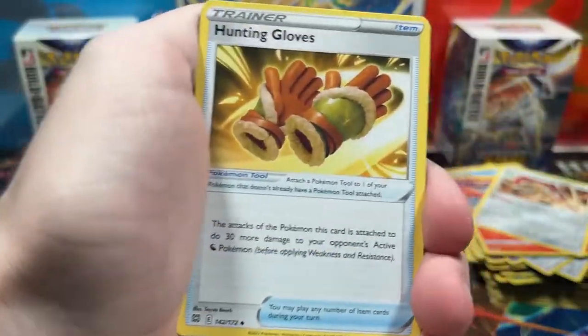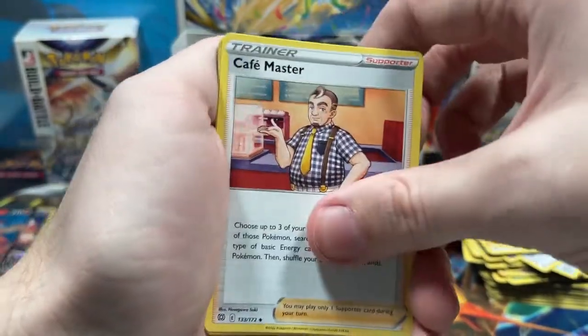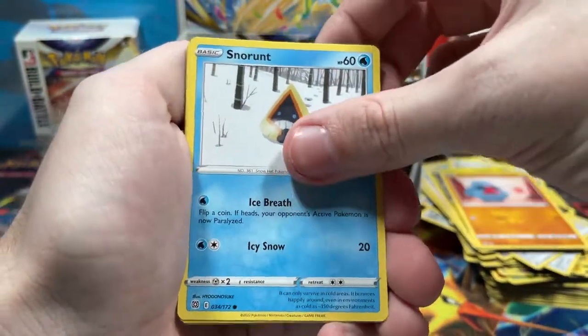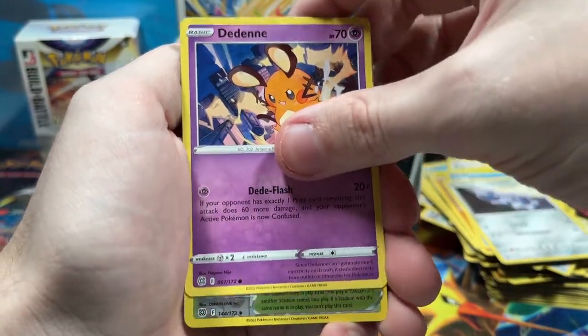We don't really need an energy in every pack, guys. What do you think? Let me know in the comments. Do we need an energy in every pack? I know it's for those who want to build decks and play competitively, I get it. It's a trading card game for a reason. But for collectors, it's kind of just a nuisance.